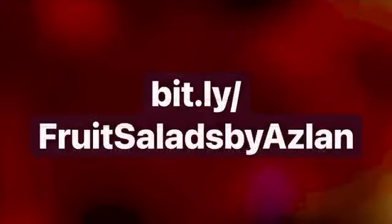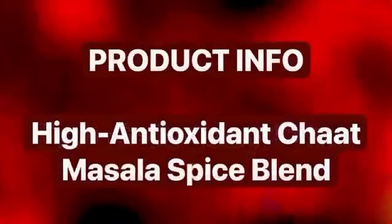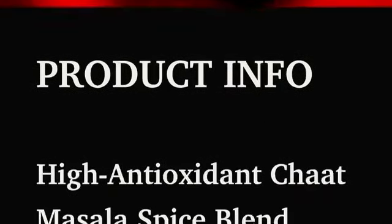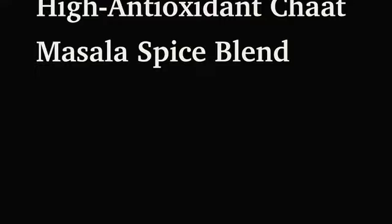So you can use it not just on fruit salads, but anytime that you want to use pepper, not just for a peppery taste, because I do have some black pepper in it, but for some extra oomph.